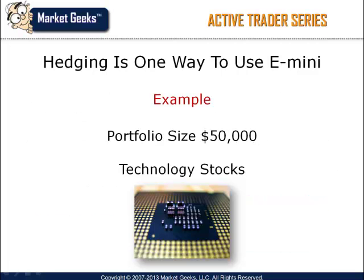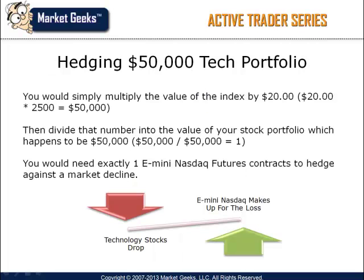There are two ways traders primarily trade the E-mini contracts. The first way is to hedge an existing portfolio of stocks. For example, let's say you're currently holding $50,000 worth of stocks that are primarily made up of technology companies, and you think the market is going to have a sell-off. To hedge your portfolio, you would sell approximately $50,000 worth of E-mini NASDAQ futures contracts to offset the loss to your portfolio if the market drops. That means one E-mini NASDAQ contract would hedge a technological portfolio made up of $50,000 worth of technology stocks.